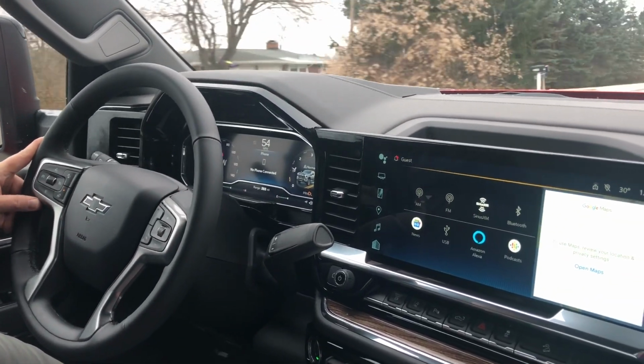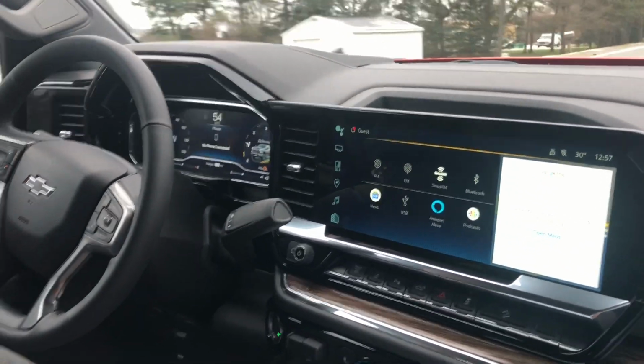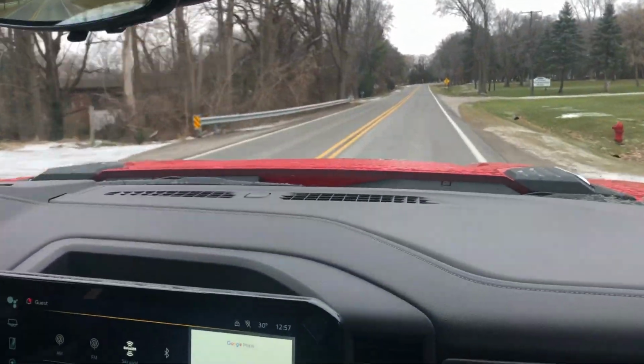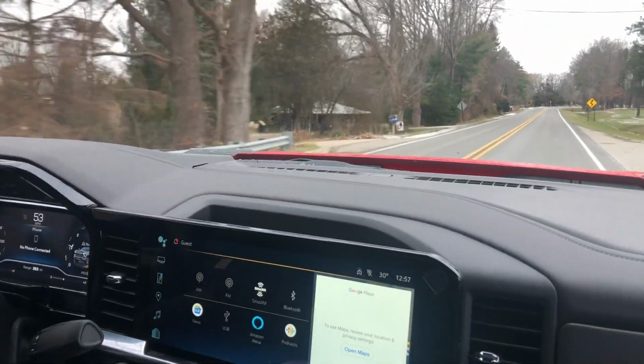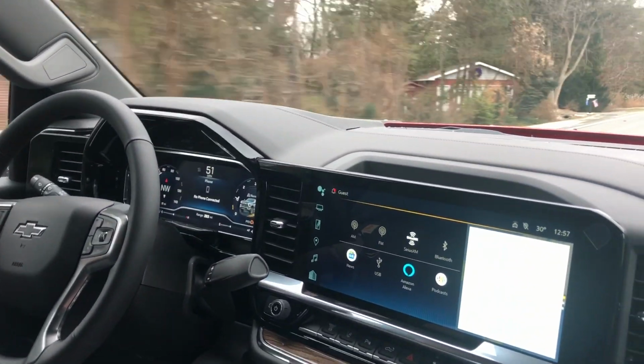I can definitely see it. It's really comfy. Driving, yeah, it drives well. It drives nice. Steering feels great. Brakes feel really good. We're going to find a place to take pictures of it, because what's the point of watching a YouTube video if you can't see pictures of the truck?